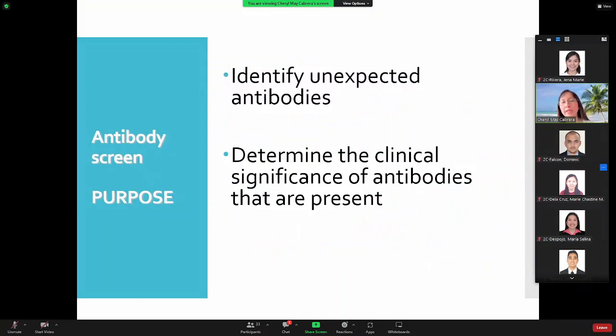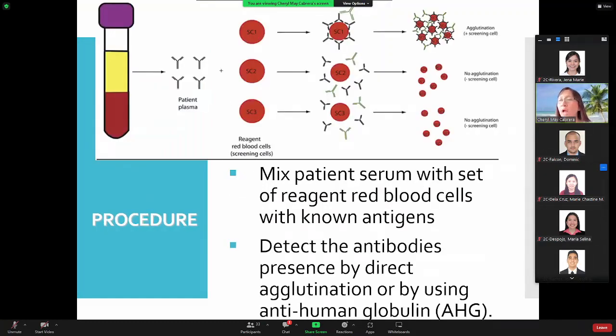Now, your antibody screen is being done to identify unexpected antibodies. Okay, what are those unexpected antibodies? You have your Duffy, your Kel, your Kid. Okay, what is the clinical significance? It damages IgG or protects IgM. So you want to determine the clinical significance of antibodies that are present. So how do you perform this? You mix the patient's serum with a set of reagent blood cells with known antigens. Then you detect the presence of antibodies by direct agglutination or by using anti-human globulin.